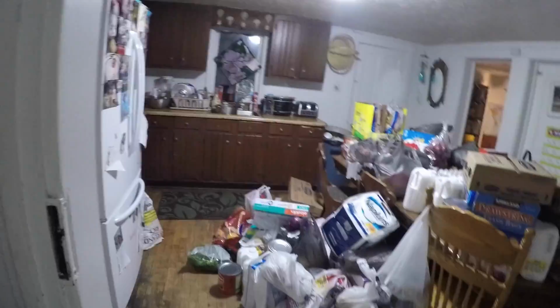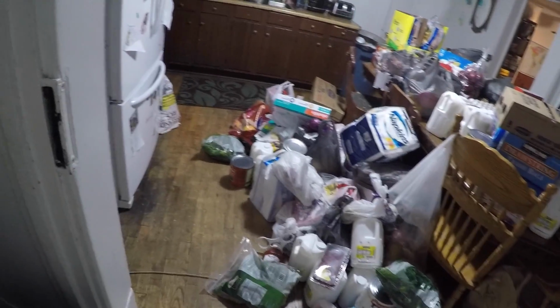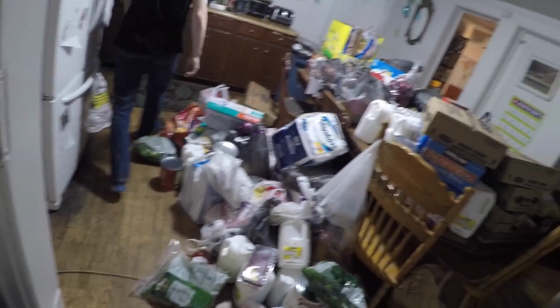So here's a view of the kitchen so far. We have all kinds of things everywhere. And I'm going to give them a few minutes to get settled, take a break. I'm sure they want a snack. But once I'm done feeding the baby, then we will start the work of getting this all put away.